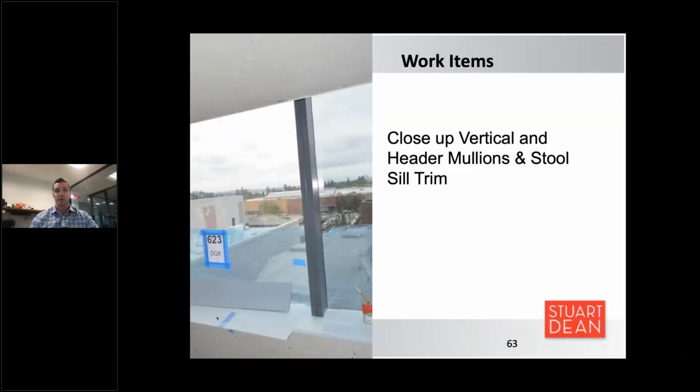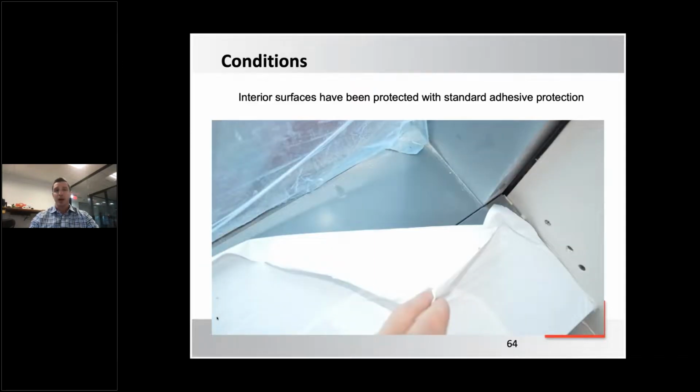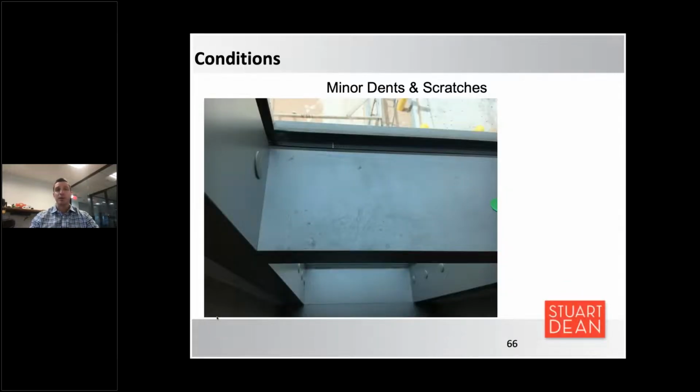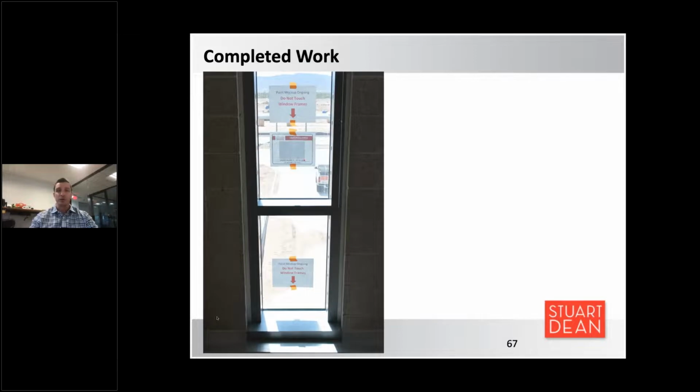So these are just examples of work items that we see. Typically, you have protection on them. Even the protection doesn't do its job sometimes. You'll have areas such as this where the coating will be disadhered from the substrate. And then this is the more common thing: dents, scratches, trade damage that occurs from other people coming through these areas, unintentionally damaging brand new product, and what that looks like.